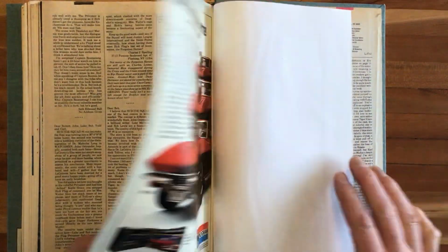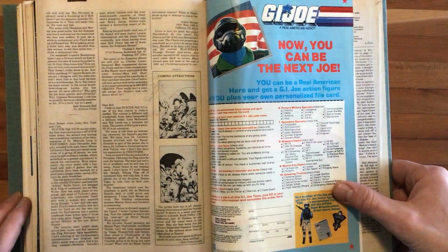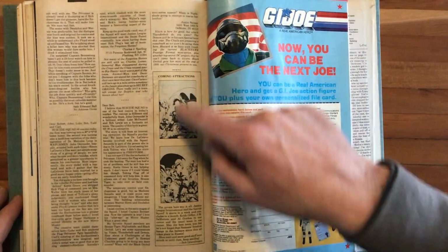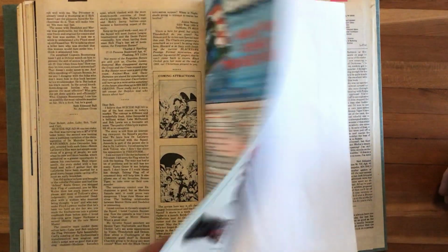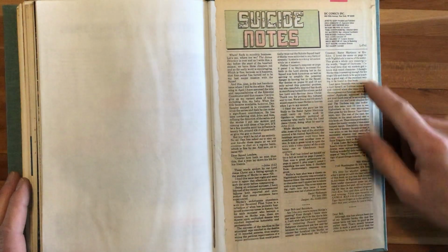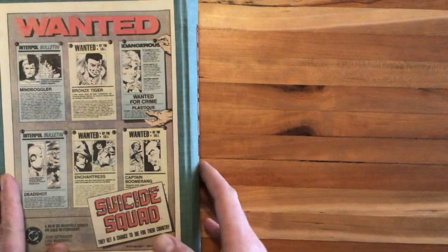So our next Bespoke Suicide Squad collection will be coming up maybe for my anniversary. We'll see how that goes. But anyway, that's going to open up with a crossover with the new Justice League title, so that'll be fun. And on the end notes here, Emma attached a piece of the Suicide Notes letter page from issue 31. Very cool for the end notes.